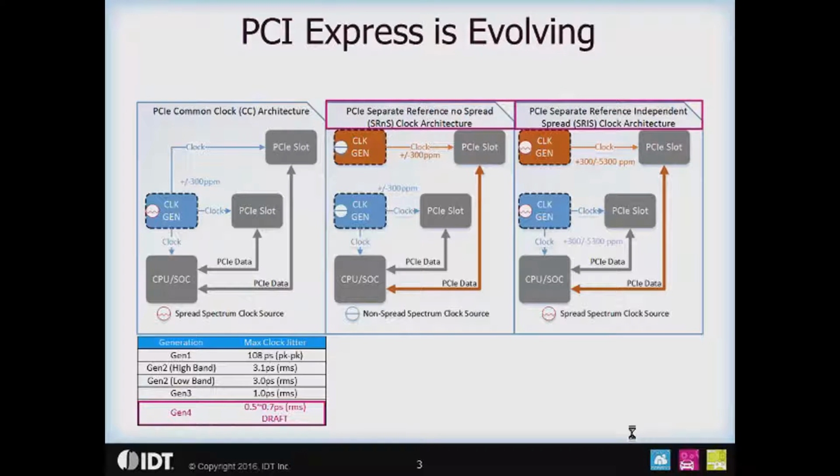So PCI Express is evolving. There are two major things happening in PCI Express these days. One is the PCIe Gen 4 specification is moving toward the 0.9 draft stage. And Gen 4 is going to bring 16 gigabit per second data transfers to the PCI Express world. And then there are also going to be two new architectures which are supported in a non-specific way.